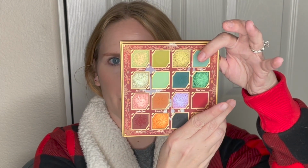Okay, what am I gonna do? I don't know. Still don't know. You know what? We're just going to launch into something, because why not? And you know I love green. So let's do a more greeny look, because honestly, this color New Year, I just have to use. So let's start in the corner with New Leaf.